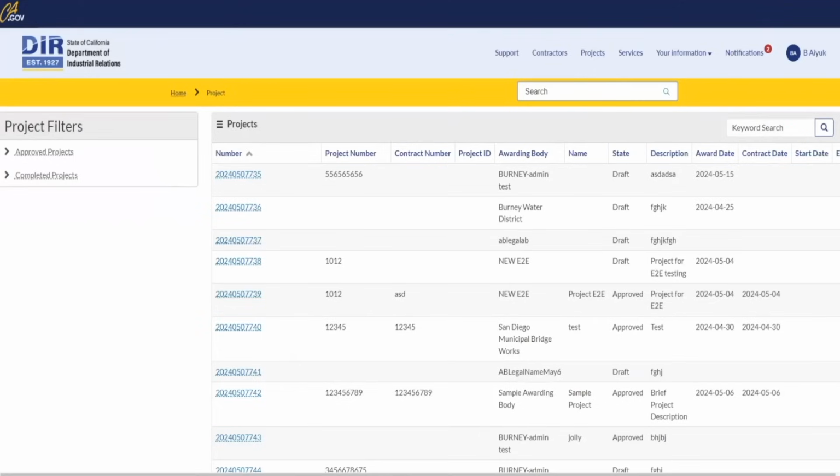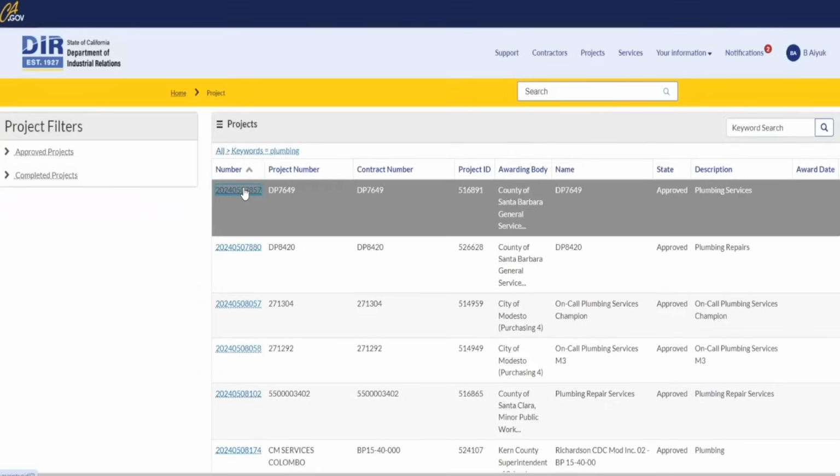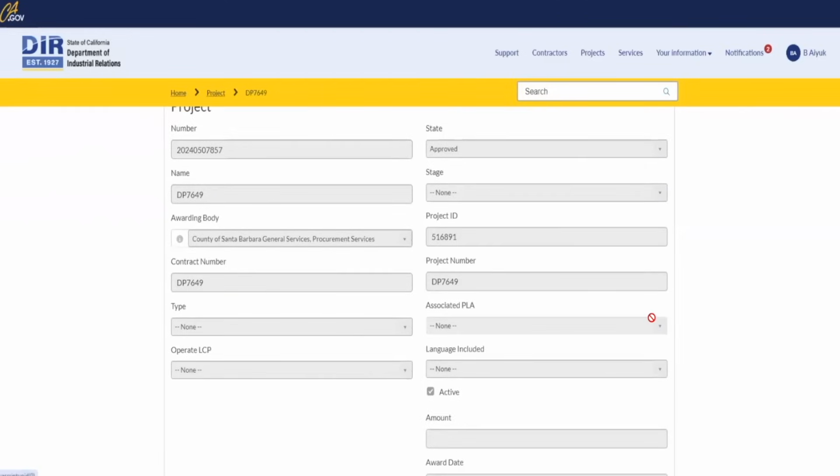Let's conduct a keyword search for the term plumbing to find relevant projects. As you can see, there are columns of categories on this screen, which are actually the terms you can search for. So let's view a project record by selecting the number on the left-hand side of the project. This will give you access to the full project record. In the project record, you can see the project ID, its state, the contract number, and the associated addresses if one had been entered.